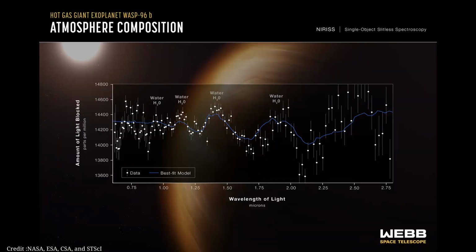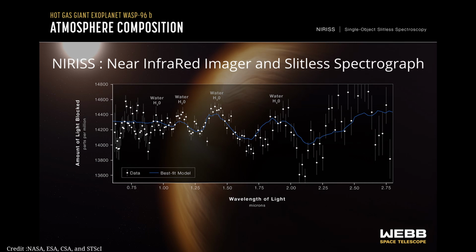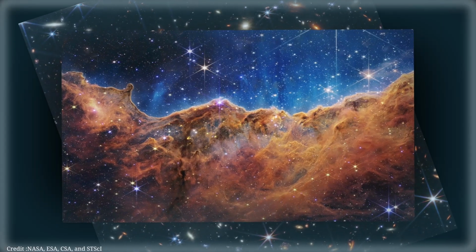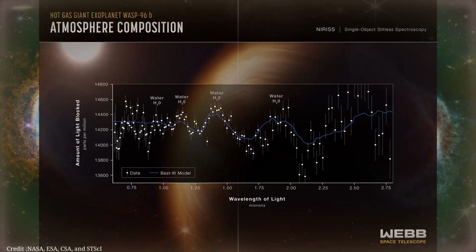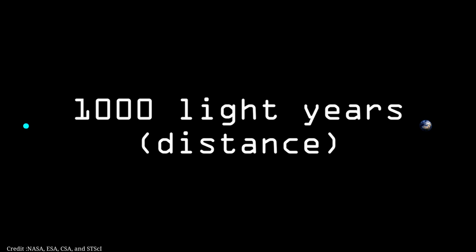The next one for us is the atmospheric spectrum of the exoplanet WASP-96b. The data we are seeing here is collected by Webb's inbuilt NIRISS, the Near Infrared Imager and Slitless Spectrograph. And probably this is the most underrated of all the beautiful images released by JWST this week. However, this is just as important and fascinating. The exoplanet is about 1,000 light years away from us.